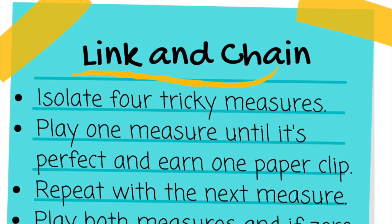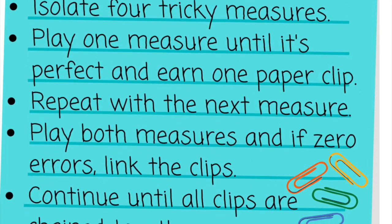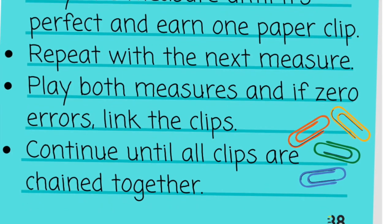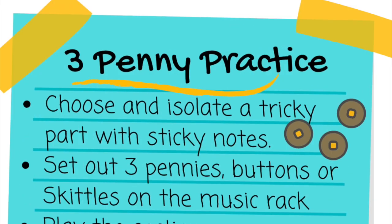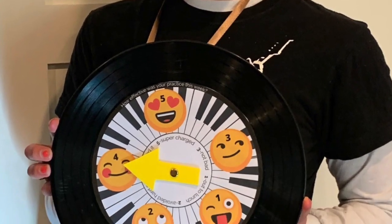The resource includes a link to digital practice stickers like Link and Chain and 3-penny practice that Lacey mentions. And it also explains how to navigate and edit a pretty sophisticated spreadsheet, and it includes tips for keeping the communication pipeline open with student parents.